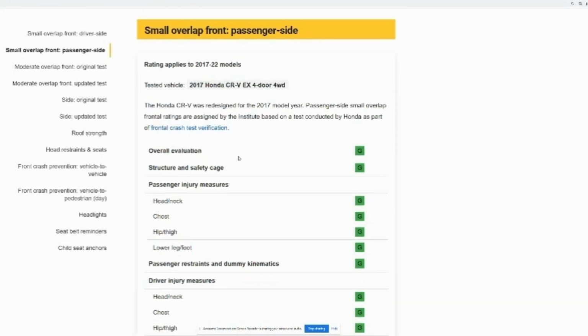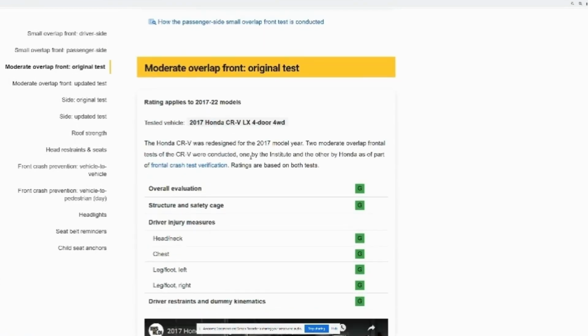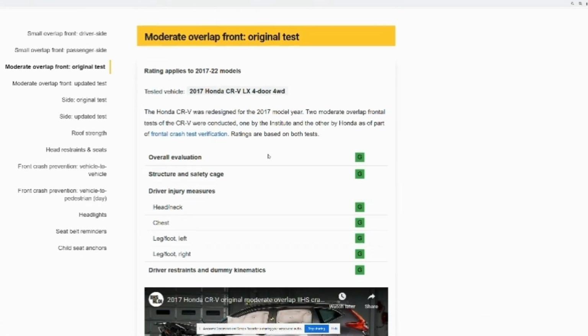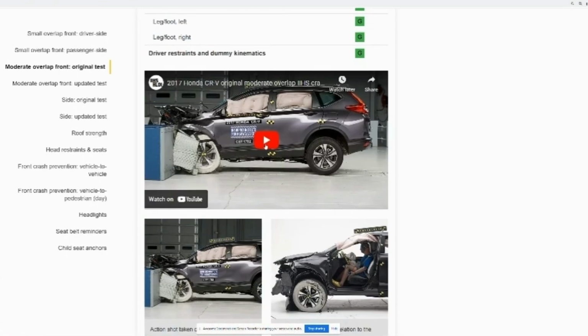Again, still really good overall crash test here, but it did get dinged in a few categories and the electronics. And this was done on the 2017 Honda, as you can see right here. 2017 to 2022 was the 5th generation of this car, and 2023 and onward is the new 6th gen.